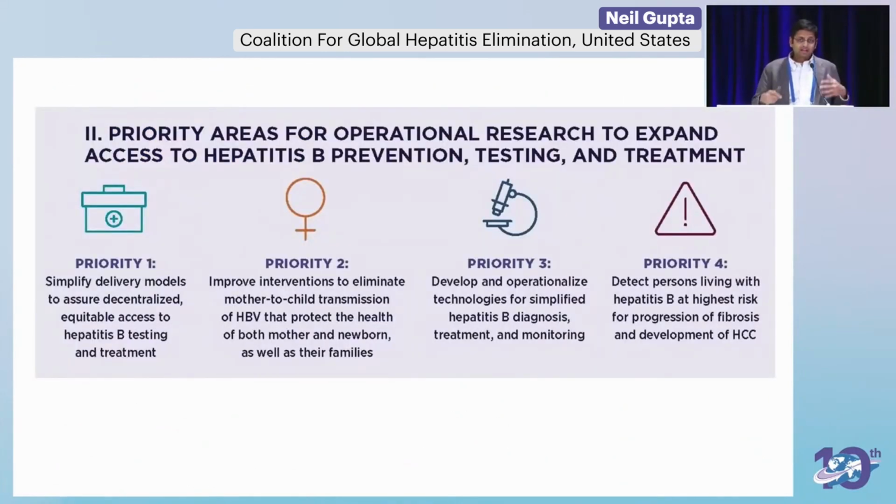So if we look back at those discussions that we had through the interviews, through the focus group, through the key expert workshop, these 4 research priorities really bubbled to the top when thinking about operational research for hepatitis B testing and treatment in LMIC contexts. The first was around simplifying delivery models to ensure decentralized, equitable access for testing and treatment.